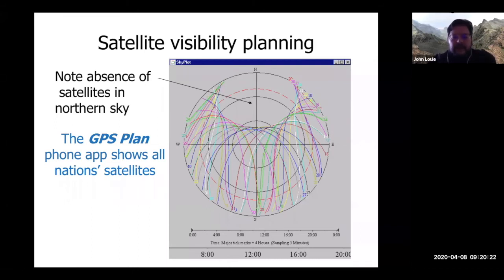There are a number of apps available. I got a free one called GPS Plan. You can look at the GPS satellites that are visible in the sky at the current time, or earlier and later, at any given date and time, any given location. The GPS Plan app shows you a sky plot, much like the one you're seeing here from older software, which shows the orbits of the GPS satellites. And each satellite has a serial number, which is given there. I guess there are 32 satellites in the US GPS constellation.